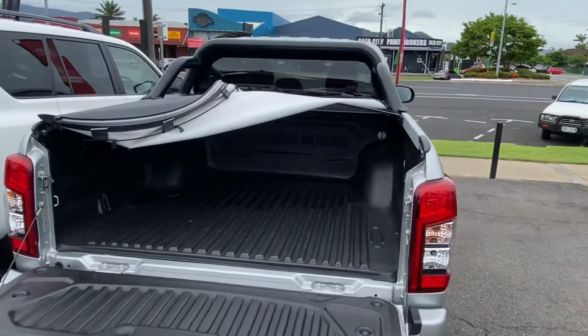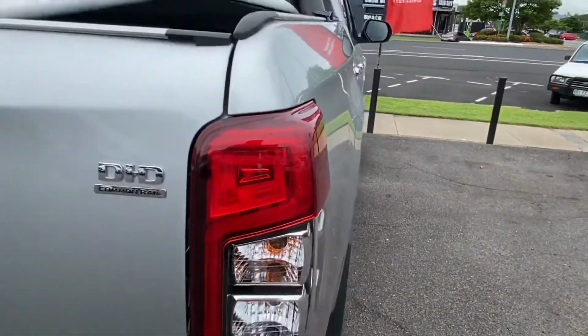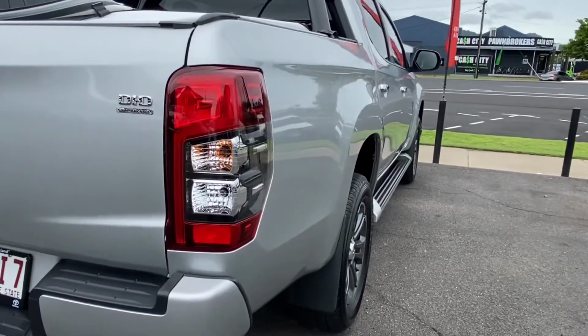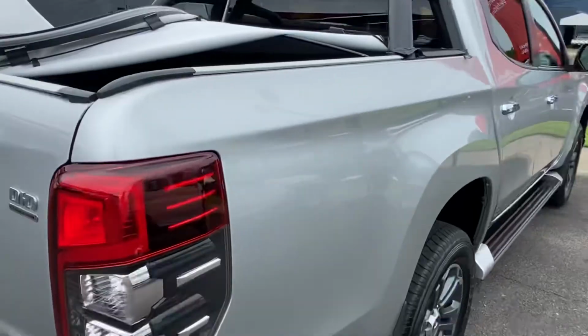Beautiful. No sagging or bowing in the tailgate there. We'll now make our way down the driver's side. Again, just trying to give you a really good angle of the body as a whole, but we'll keep covering each panel as we go.